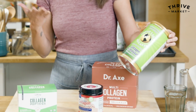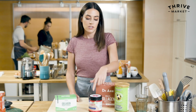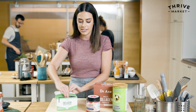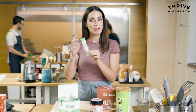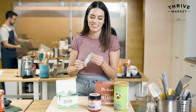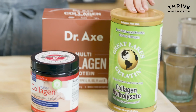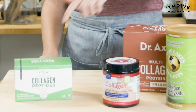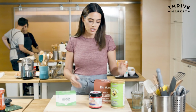Probably the one you've maybe seen most often is this Great Lakes Neocell. I really like this one. The Thrive grass-fed collagen peptides comes in these little guys, so you can pop it in your purse, add it to your coffee, down it, I don't know. But these are just easy if you're traveling or, you know, when you need your collagen fix, as we all do. So Great Lakes, Neocell, and the grass-fed Thrive brand, these are all bovine, which is cow. There's also marine, and there's also chicken. So there's different options. You can put it in coffee. It really is tasteless.